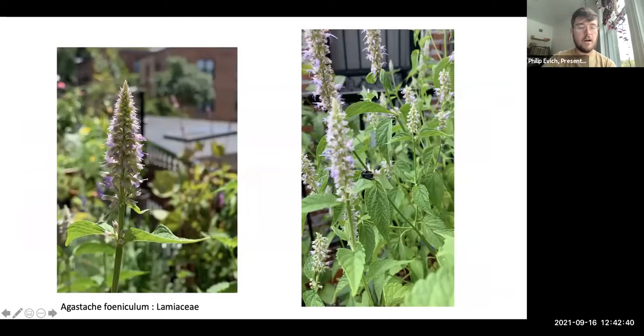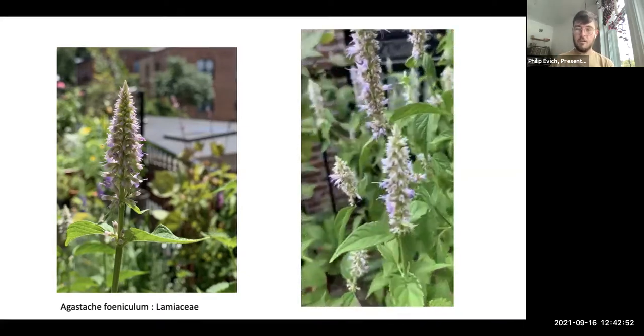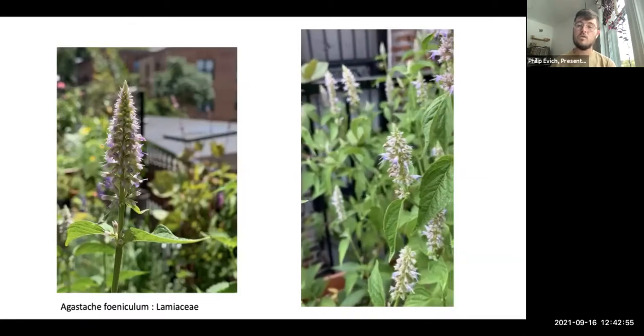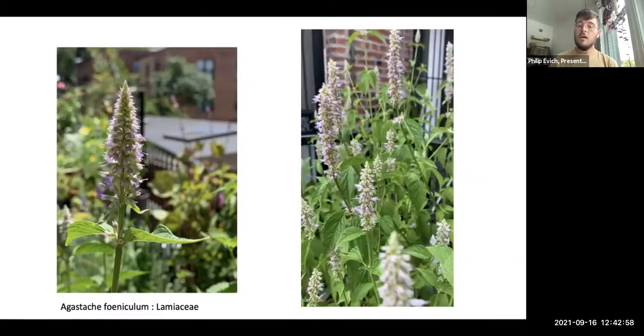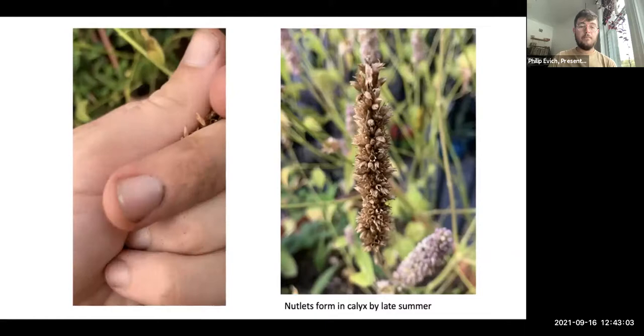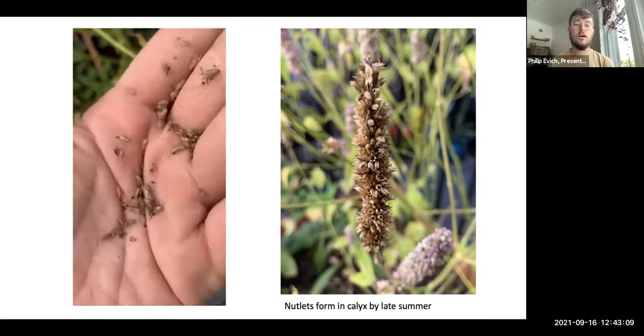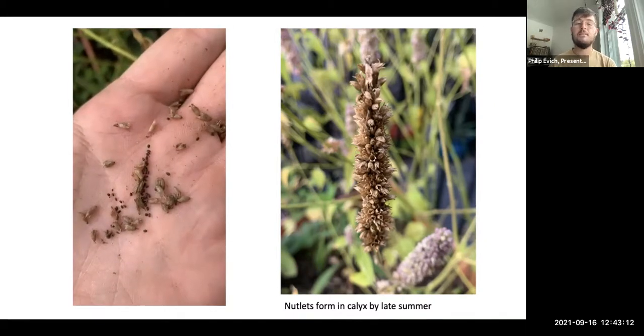All right, next up I have Agastache foeniculum. This is a hyssop plant, and it's been growing on my back patio all summer. We have a bee making sure all of these individual flowers get pollinated, which is very important so that this time of year, I can scrape all of those flowers and collect its many nutlets or tiny seeds. And these plants make a ton of seeds, let me tell you. I didn't even have to sprinkle any into my pots this year because they did all of the work for me.